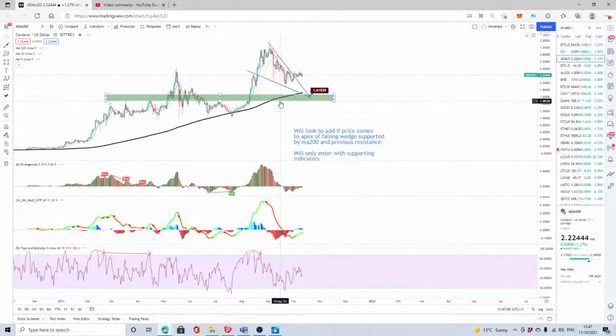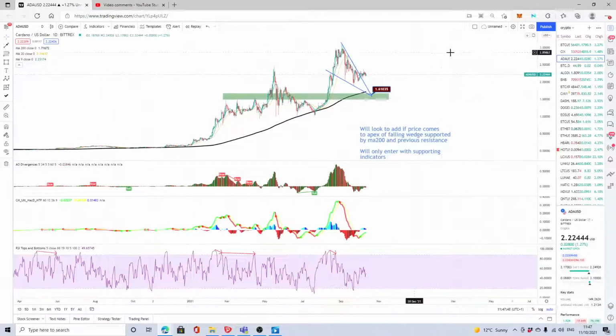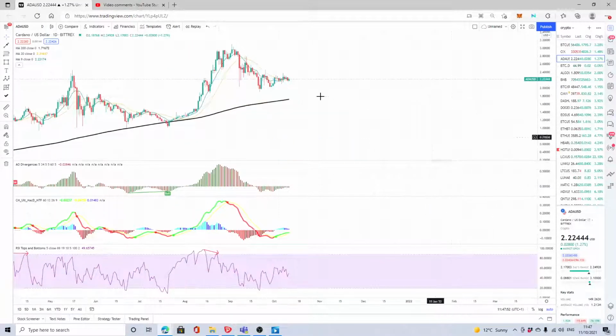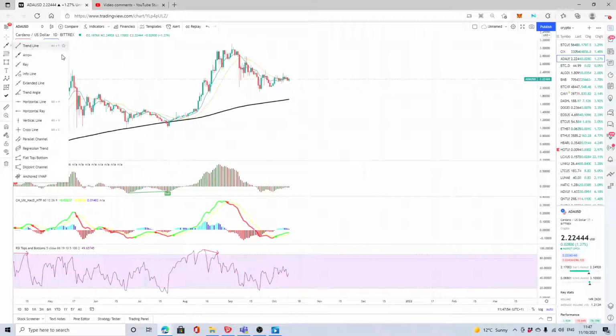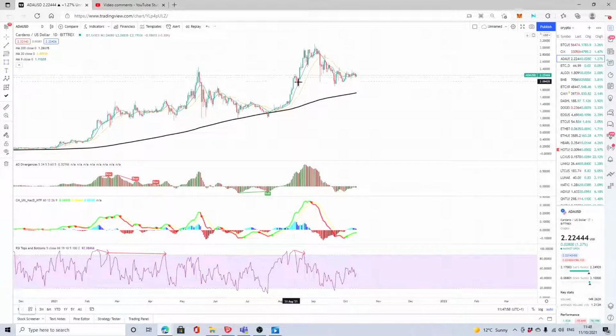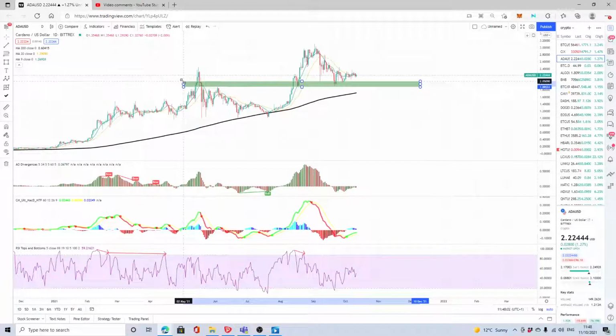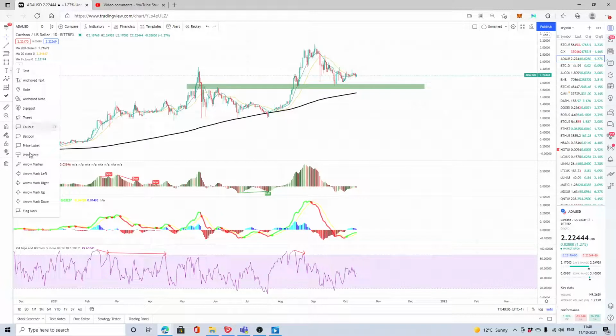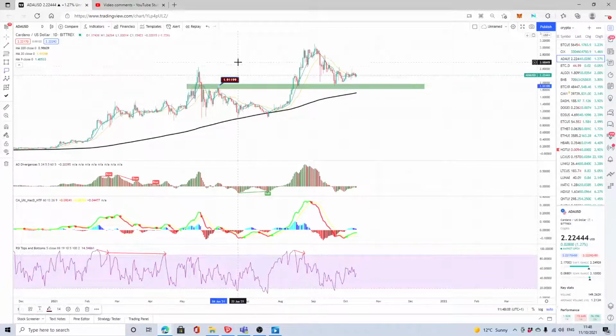If we have a look at Cardano, ADA. So this is from, I'll just take all that off, but you get the idea. You can see what we were doing there. How you do it is have a look at these supports here. This is clearly huge support. It was huge resistance before, so you can see all these levels. I'll just put a price level on there for you. All these levels here, similar here.